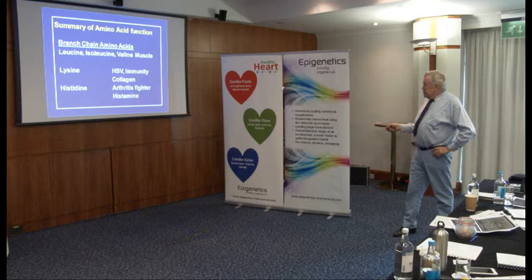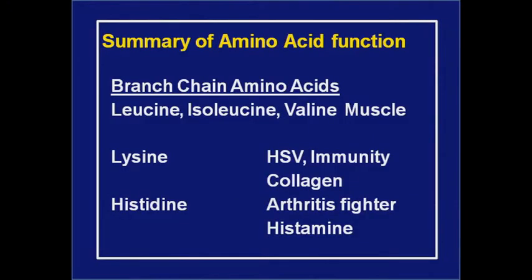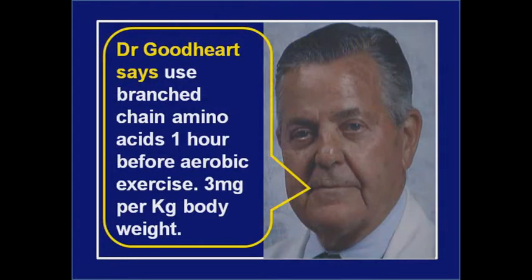Lysine helps us boost the immune system, as well as threonine there, and particularly with herpes simplex virus. Lysine again is a constituent of collagen and carnitine. Histidine goes on to make histamine and helps us also with fighting inflammatory joint diseases.